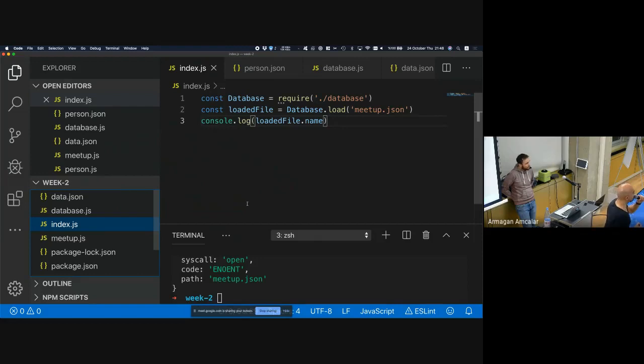Okay, the question is, how do you save multiple people to the JSON? Is it what you're going to talk about? No, I was going to tell about nodemon. It could be a really nice tool for them, maybe next time. Yes, we're going to do that next week.